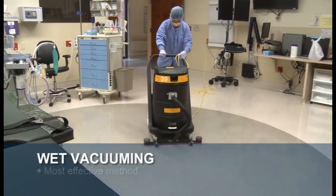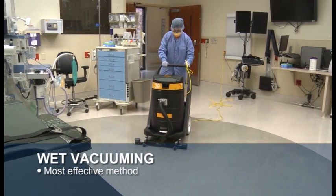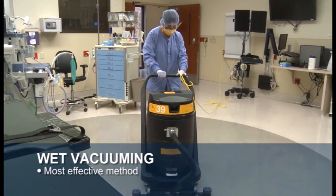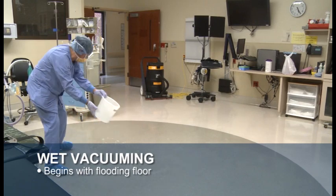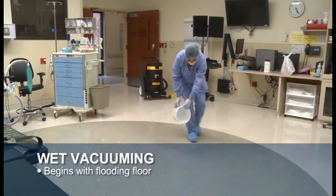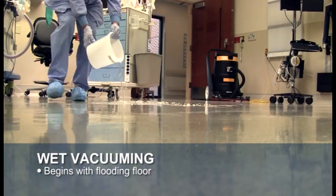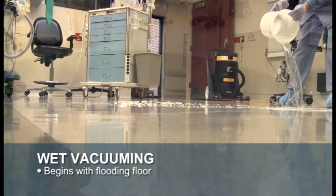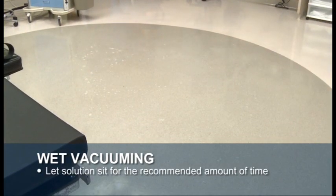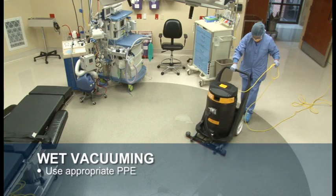Wet vacuuming or wet mopping may be used for floor care in the surgical suite. The wet vacuum system may be used dry first in order to pick up large amounts of suture remnants and other visible debris. Wet vacuuming begins with flooding the floor, half the room at a time, with an EPA-registered disinfectant solution. This solution may be dispensed from a pump sprayer or automatic spraying device attached to a central vacuuming system or simply poured from a pail. The disinfectant is left to sit for the time specified in the manufacturer's written instructions and then vacuumed. Healthcare staff should utilize appropriate PPE as stated on the product's label.